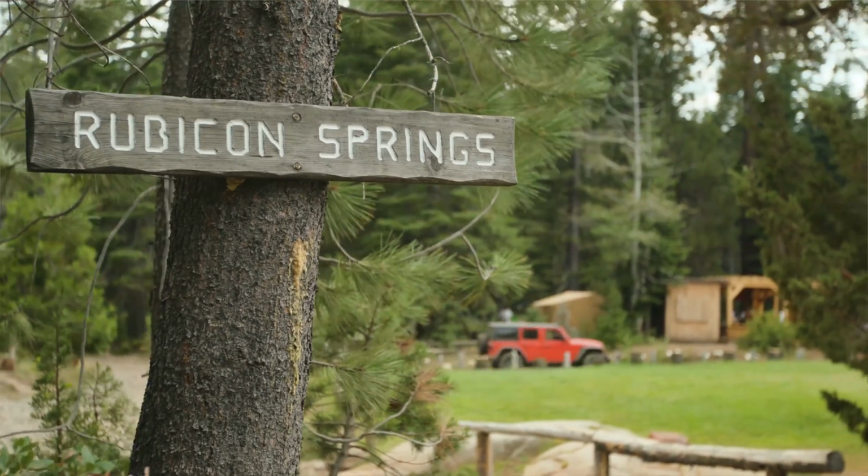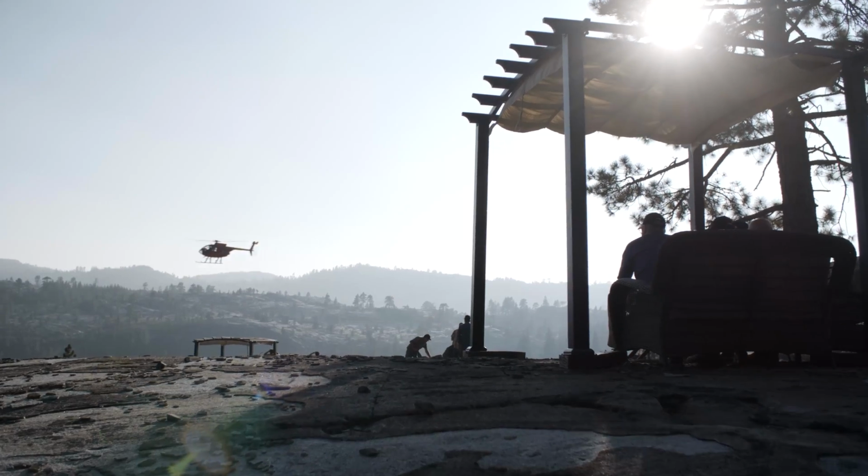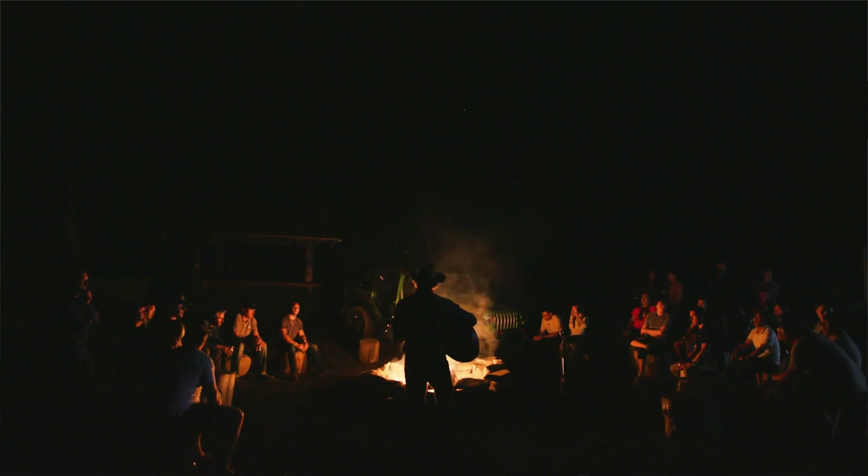So we just got to Rubicon Springs Base Camp, which is the halfway point of the Rubicon Trail. We've walked up to this beautiful plateau to kind of share the Rubicon experience with everybody. So now we're gonna head down and have dinner.